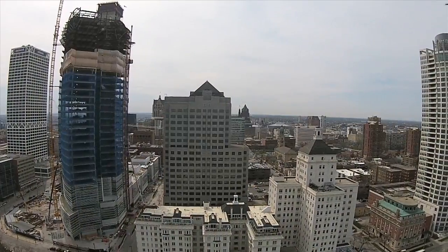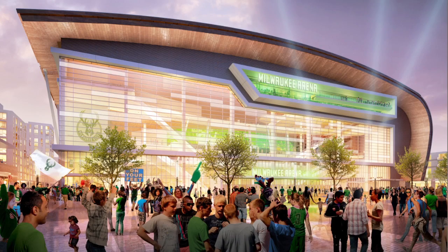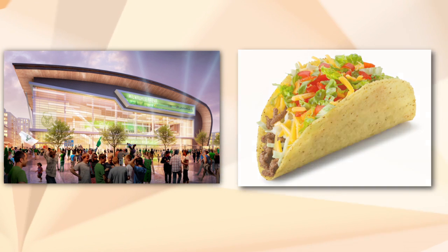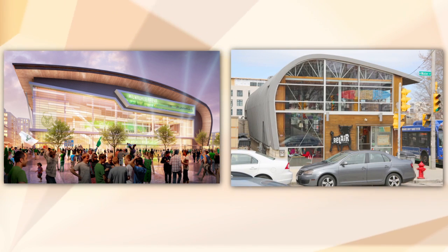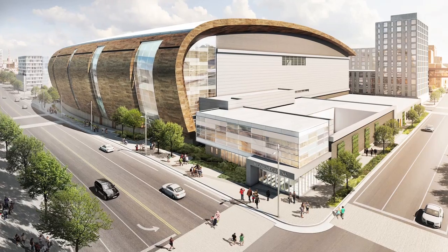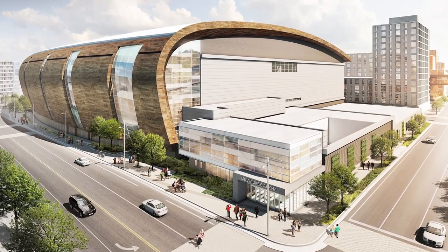The Bucks have definitely unleashed Milwaukee's inner design critic. When detailed renderings were released in March, Milwaukeeans likened the arena to a giant taco, a beer barrel, an East Side eatery, and the sweeping hairstyle of Donald Trump. Others, including Bucks fans and city officials, were more generous with their praise.